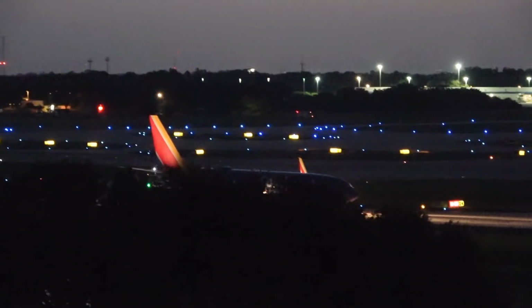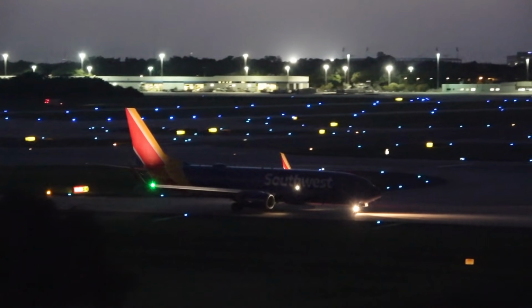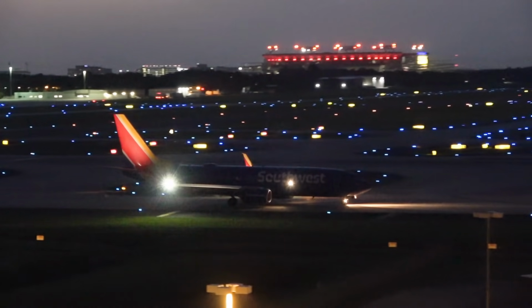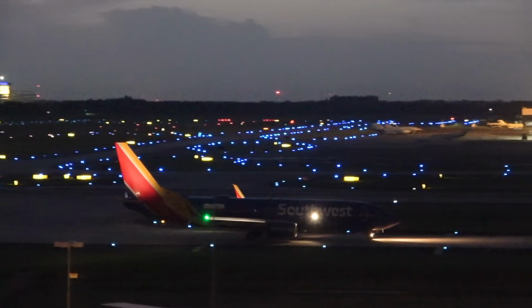Alaska's hiding behind a tree. Southwest coming down to see us. That's Raymond James Stadium in the background, home of the Tampa Bay Super Bowl champions, the Buccaneers.